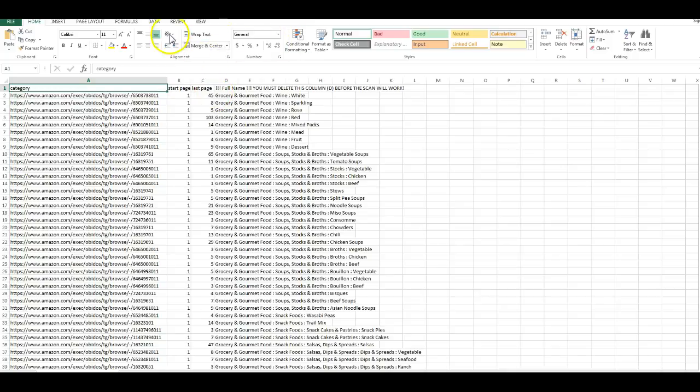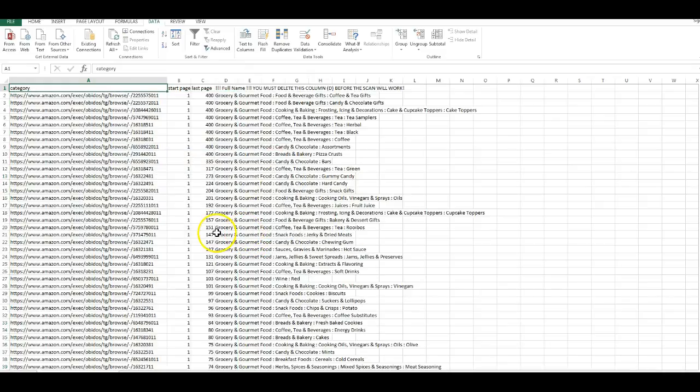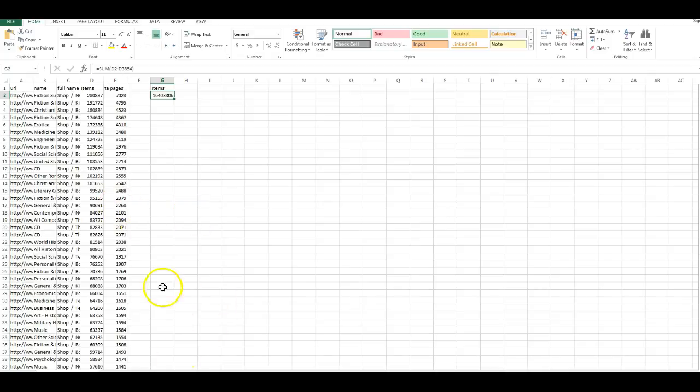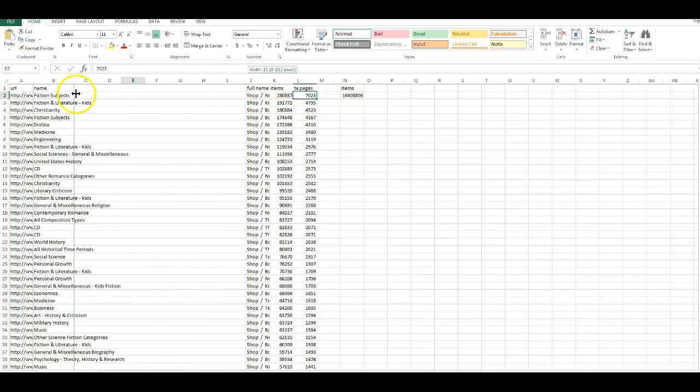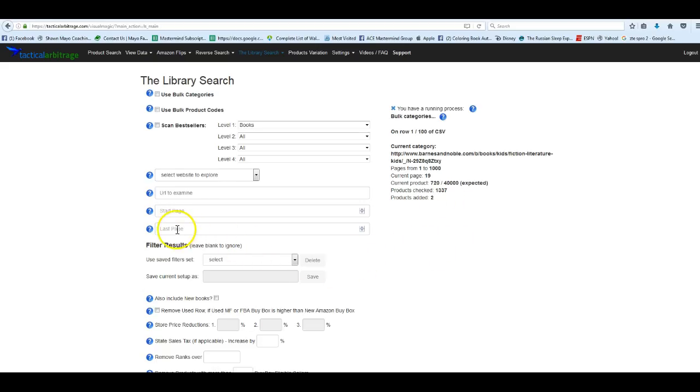But as you can see here, if we sort this by size, and look at the last page, there's a ton of ones that are over 1,000. Oops, I'm looking at the wrong file. So as you can see here, this is sorted largest first, and there's one that has 280,000 items in it, which is the fiction category. So these are going to get cut off at 1,000. If you do a bulk upload, you can enter whatever the number is, but it's going to stop at 1,000. If you actually start a search, then if you enter a number over 1,000, it's going to tell you that you can't do that. So you'll have to just end it at 1,000.